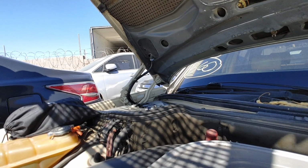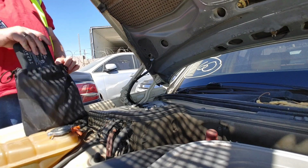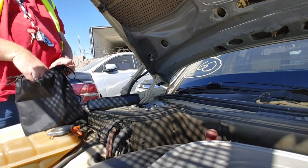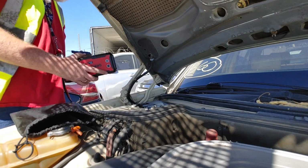All right, we got a fully charged jump pack. First time I've actually charged this Gulu jump pack. I almost had a falling out with this company too. They were like, you haven't ever published any videos on this. And I was like, I use this jump pack to jumpstart all the damn cars. What are you talking about?